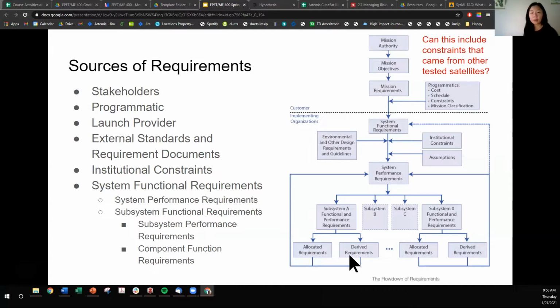Requirements allocation is the act of decomposing higher level requirements and assigning them to lower level functions, which is that process that we just went down, the flow down. All requirements of the top level functions must be met by the aggregate of those for all lower level functions. Functional analysis and allocation of the systems engineering process is where requirement allocation occurs.